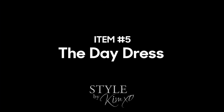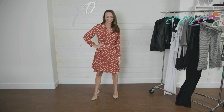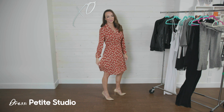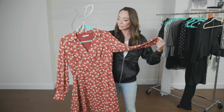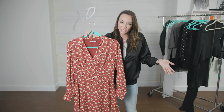The next item you need to be effortlessly stylish to walk out the door is always a day dress. You need a day dress, everyone. Like I said, we're currently heading into fall. I found this one from Petite Studio in New York. Here's what I like about it. I like the color, it's very fall. I like that it's not too busy, but it still has that floral pattern. I like that it has long sleeves because it's cooler weather, which means I don't necessarily need a jacket.